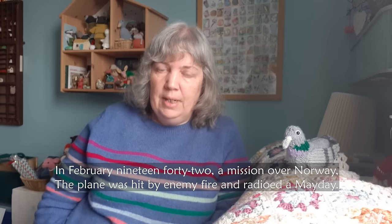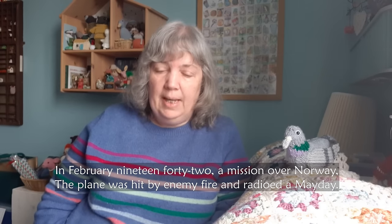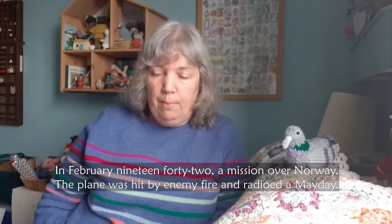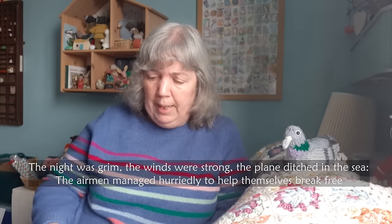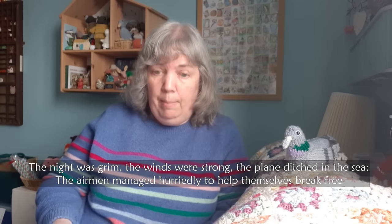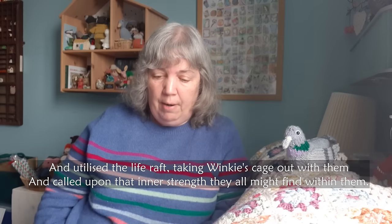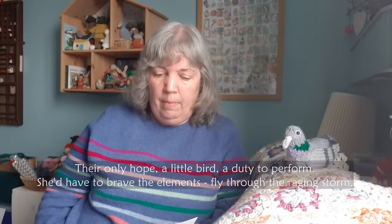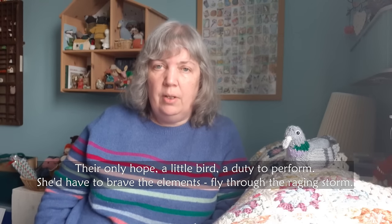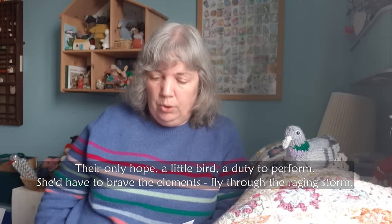In February 1942, a mission over Norway, the plane was hit by enemy fire and radioed a mayday. The night was grim, the winds were strong, the plane ditched in the sea. The airmen managed hurriedly to help themselves break free and utilised the life raft, taking Winkie's cage out with them, and called upon that inner strength they all might find within them. Their only hope, a little bird, a duty to perform. She'd have to brave the elements, fly through the raging storm.